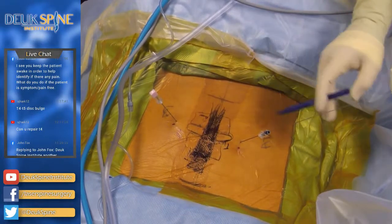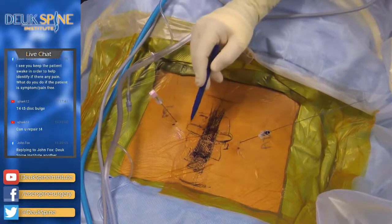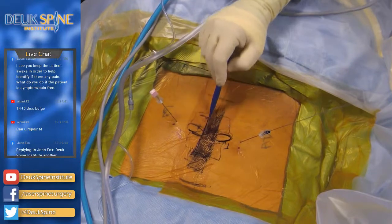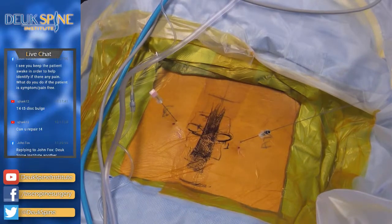So we're going on the side of the spinal cord on both sides, and we're removing the herniation that's pushing on the spinal cord on both sides. Make sense? We had a question.